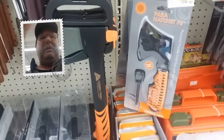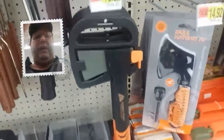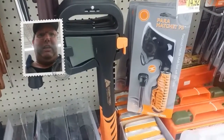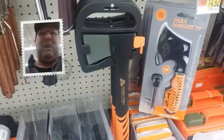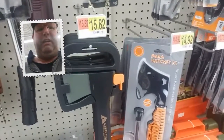I would also recommend getting yourself a good hatchet. You're going to need a good hatchet for cutting up firewood and making fire starters. You'll need it for cutting things and that sort of thing. So a good hatchet is good to have around. Not very expensive, $20, $14.